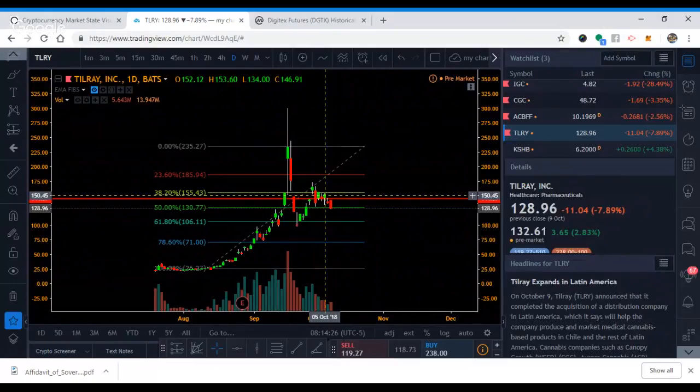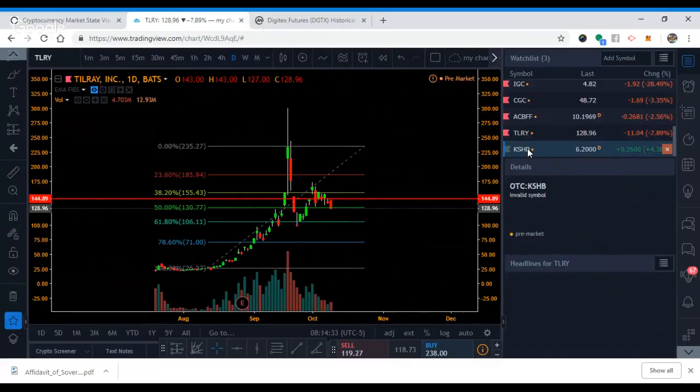Where do you buy Aurora? You buy Aurora on KuCoin. KuCoin is where you buy Aurora. In fact, after I look at this next stock, we'll go take a look at Aurora also.